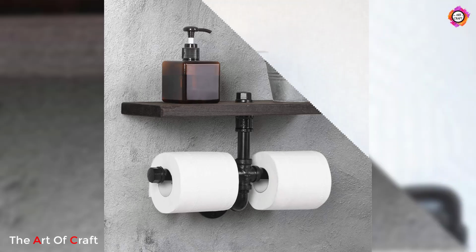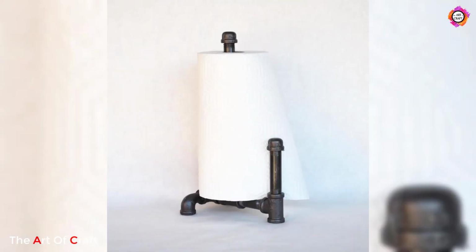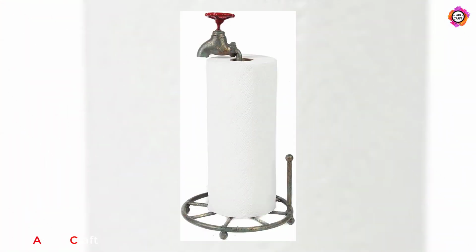Are you annoyed by your current paper towel holder? Want a cool option? Check out these top 100 paper towel holder ideas.